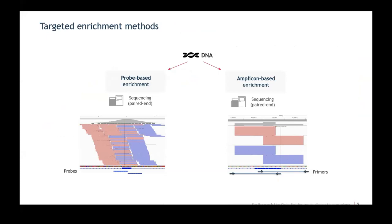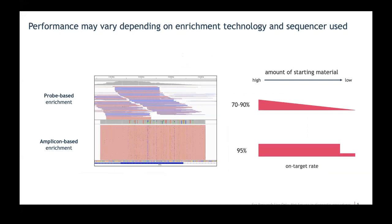What is important is to know that each of these methods comes with its own specific challenges and features that is important to recognize and take into account when choosing them for your particular application. To give you a few examples, the probe-based enrichment relies heavily on biophysical interaction between DNA molecules, so it is very much affected by biophysical features of DNA, such as AT content or size of the molecules. While for amplicon-based enrichment, what is specific is that it's more prone to PCR errors, since it's relying more heavily on DNA amplification.